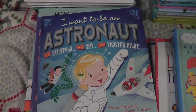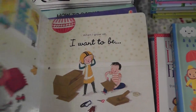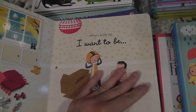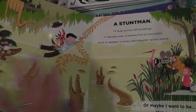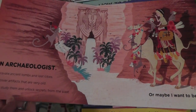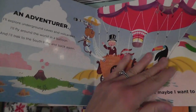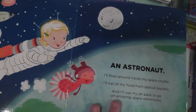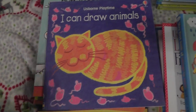Okay, and then we'll go on to, I Want to Be an Astronaut, Stuntman, Spy, or Fighter Pilot. So it's one of those I want to be, you know, when I grow up books. So, board book. Should we come in the pages? There's a couple of them. There's the one at the end that's really cute. The astronaut, she's adorable. So that's that one. That's awesome.